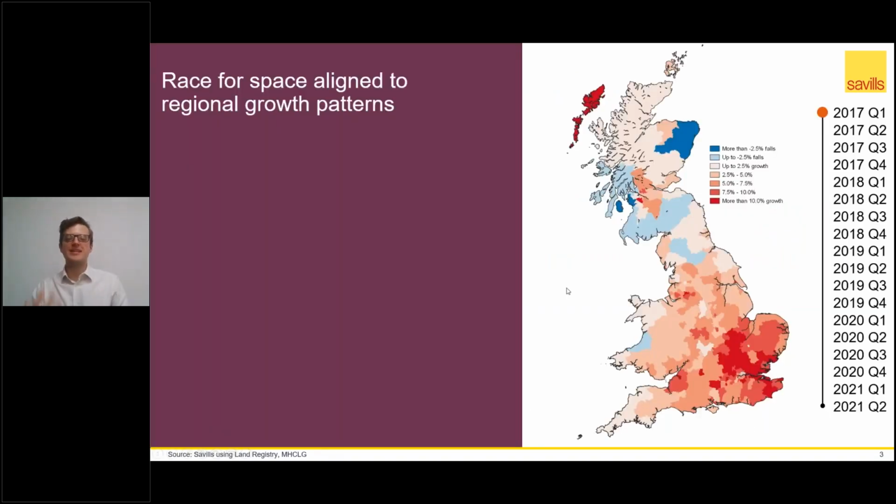So with all of that in mind, that elevated level of activity, it should come as no surprise that we've seen elevated levels of price growth across the country, with Nationwide recording 10% house price growth in the year to August. But the distribution of that growth has been changing, and it's been changing in a way that reflects a lot of the trends that we were seeing over the long term anyway.